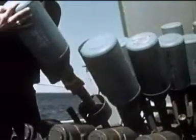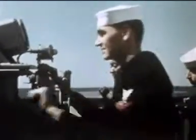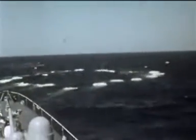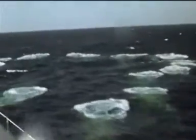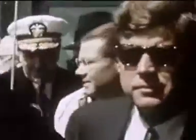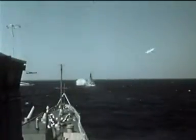Submarine's traditional enemy is the destroyer. These high-speed sub-hunters remain one of the most effective challenges to submarines threatening our sea lines of communication. Carrier surface-to-air missiles are fired at a drone.